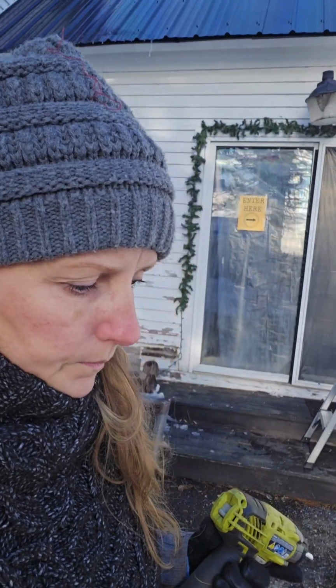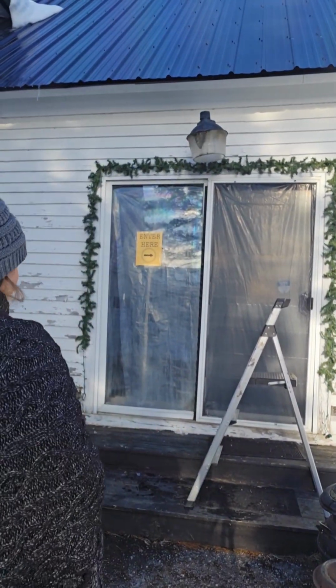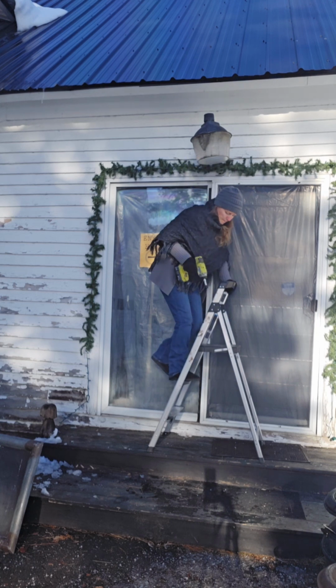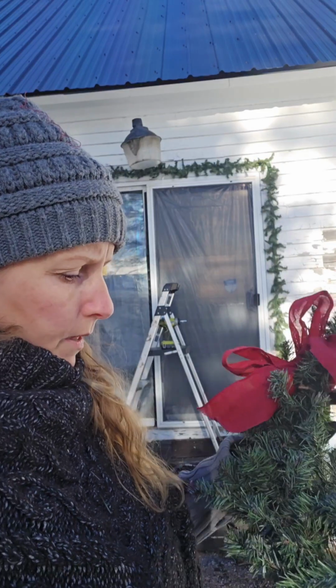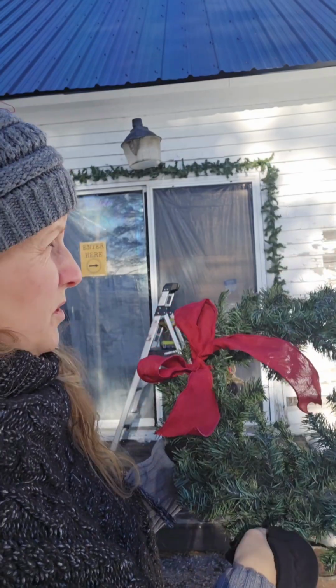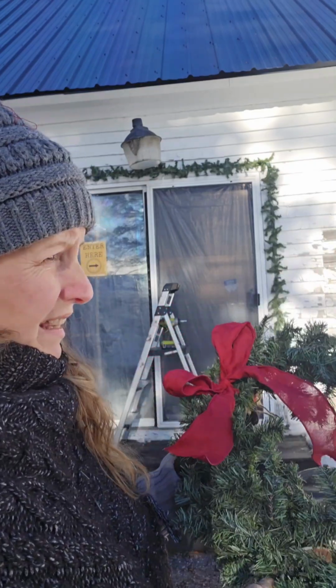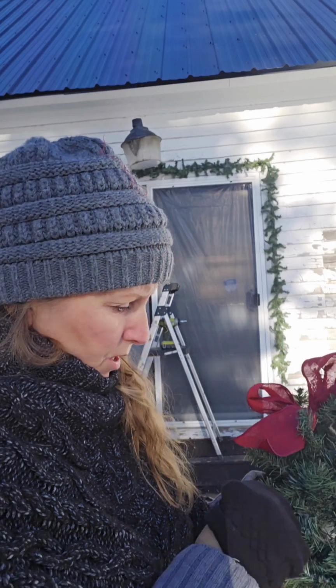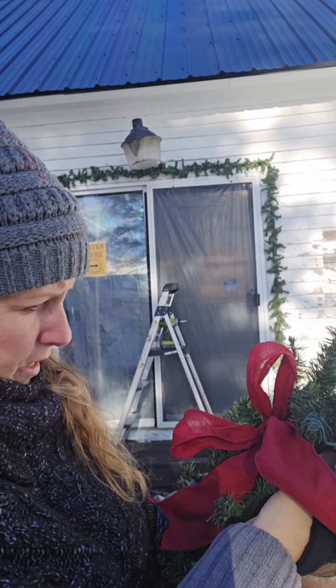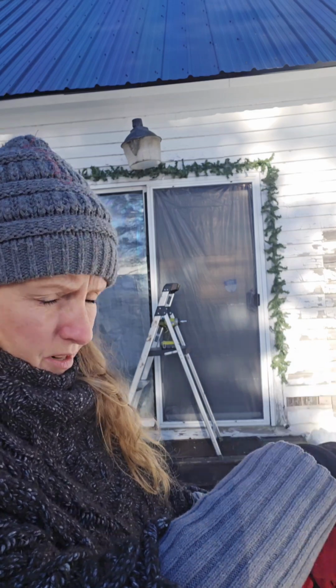Okay. Can't find a hook, but I do have a screw, so I'm going to do that. All right, I have a wreath that I'm going to put up there. I have two more, too, that I want to put on these two windows. Hopefully I can get in there. There's a lot of snow, so we'll see. But for now, I'm going to do this one and fluff it out. You know, fun stuff.